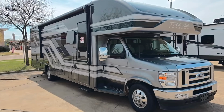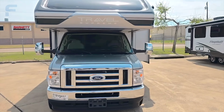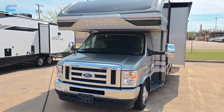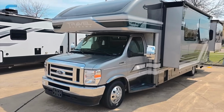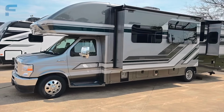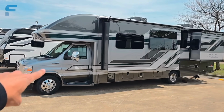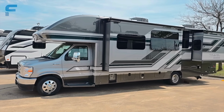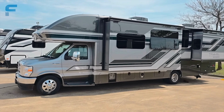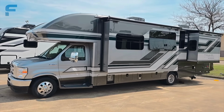And this one here, with this floor plan, is right at about 32.5 feet long. It has a 7.8 liter V8 engine on a Ford E450 chassis, so it is a gas Class C motorhome. Maybe one of the only things I might consider going up in price for is if I wanted to go with a diesel motorhome. But for a gas Class C motorhome, I definitely like a lot of things we have going on here.